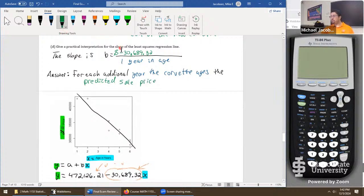Let's come over here where the numerator is. Because there's a negative sign, we'll go down by $30,000, $689.32. So essentially what we were saying all along, that slope is telling us the amount it depreciates per year. We just have to rewrite that statement for this practical interpretation.